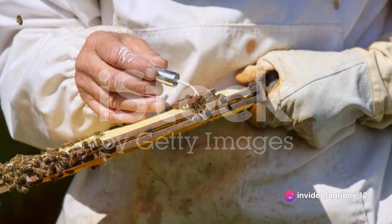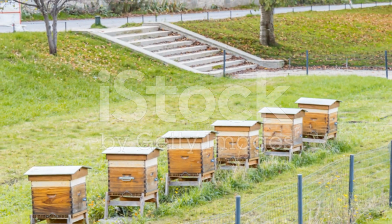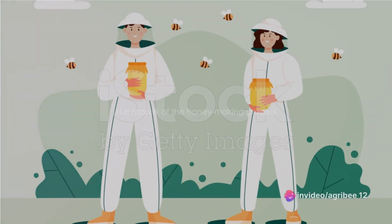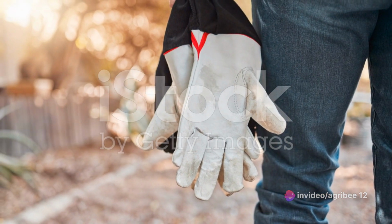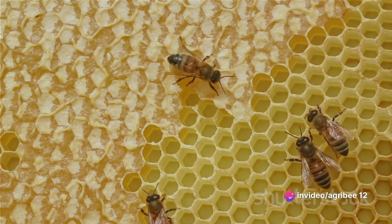Once the nectar is transformed, it's time for bees to store it in their hive, but that's a story for the next segment. For now, let's appreciate the marvel of nature that is the honey-making process. A testament to the industriousness and sophistication of these tiny creatures. Their ceaseless toil not only provides them with food for winter, but also gives us humans the sweet gift of honey. Bees store this transformed nectar in a well-organized manner in their hive.